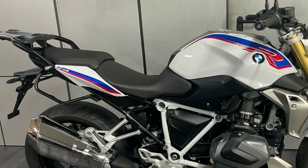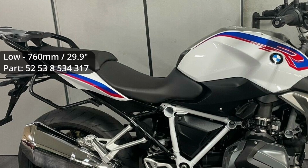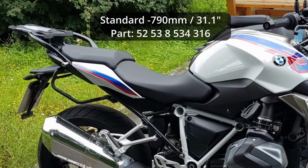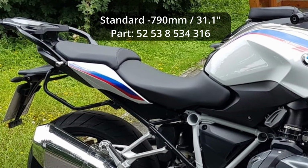Now, BMW do make 4 different seats. The standard seat is quite low, it's 760 millimeters. I'll put a picture up and I'll put some part numbers up if you've got questions about seat heights. The second seat is a 790 millimeter seat. Again, I'll put some pictures up for you so that you can see. And the third one is the 820 millimeter seat.